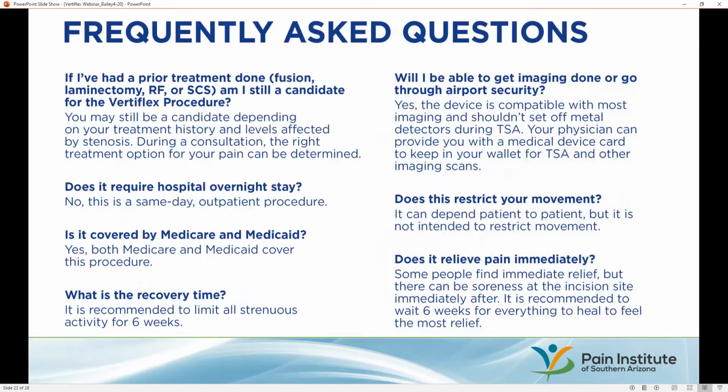So here's a big list of a lot of different questions, and we'll touch upon them really briefly, but we can always come back to it. In terms of prior treatments, if I've had a laminectomy, RF, or spinal cord stimulation, am I still a candidate? Well, it depends. I hate to sound like a lawyer, but it depends. We need to look and see, and every patient is different. We need to look and see what's going on, what surgery was done, what radiofrequency ablation or spinal cord stimulator, and take a look at it. And that's where that one-on-one consultation comes in really handy. It's really important to have that so that what we provide for you, or anyone else provides for you, is custom to what your pain is and what your history is.